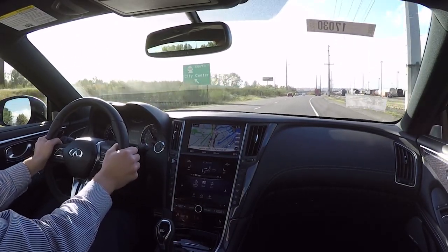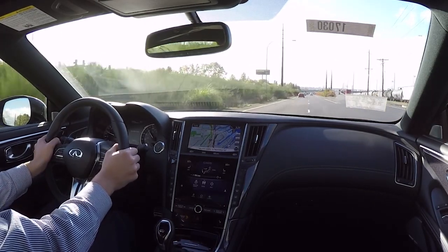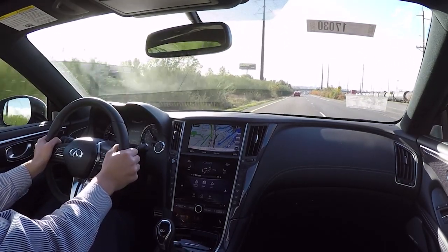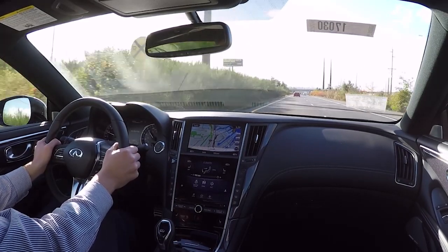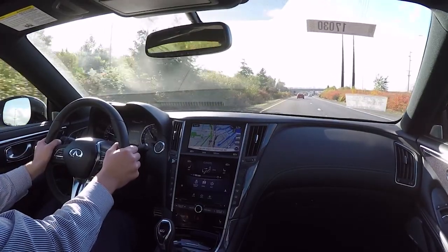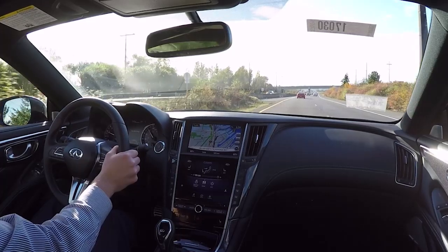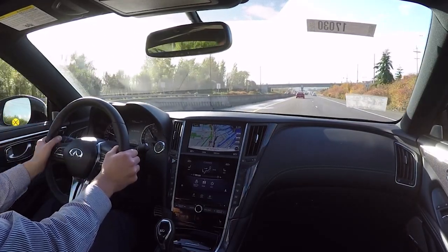As I accelerate up to the speed limit, this Q60, you can really feel that 400 horsepower engine pull from a dead stop. Effortless acceleration, very smooth. And then you notice when I got that engine revving up, it sounded absolutely spectacular.